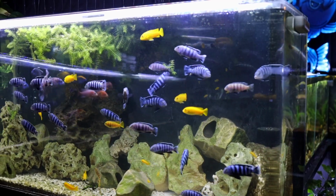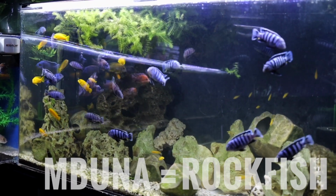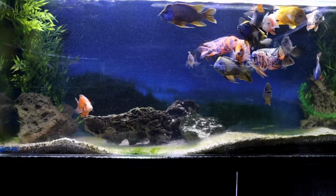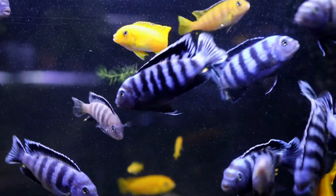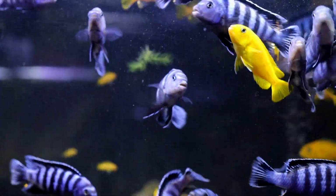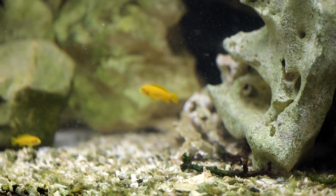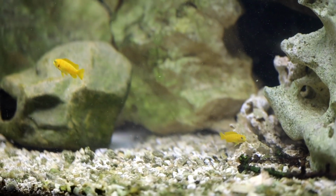With Mbuna, I like to have lots of caves, hiding places and rock work. Mbuna are rock-dwelling fish, so they have a different swim pattern than a peacock, which is more of an open swimmer, swimming back and forth. The Mbuna go up and down and around, so oftentimes you'll see them swim through very small and tight places, and that's what they like to have. They feel secure in those environments, so I always provide that for my Mbuna.